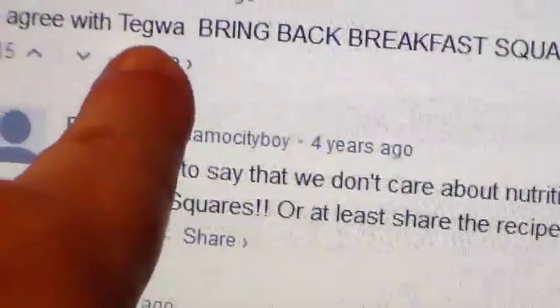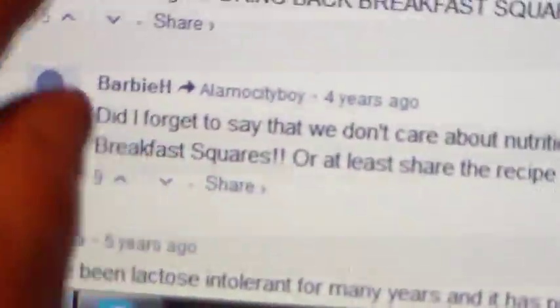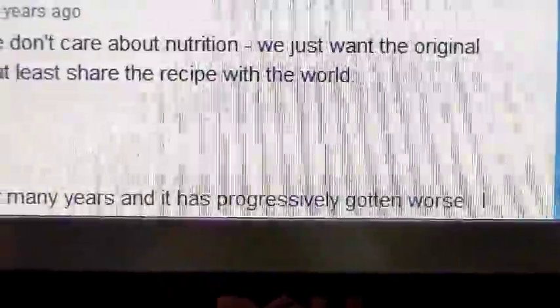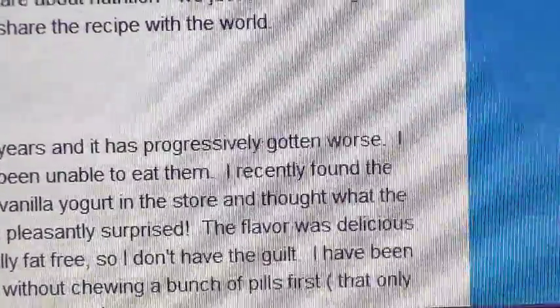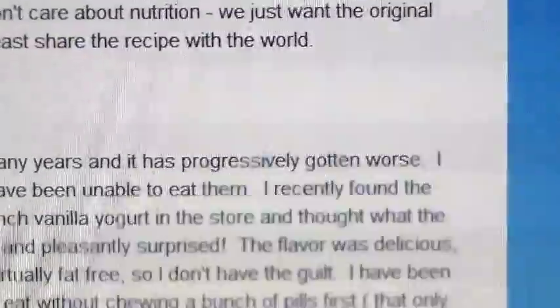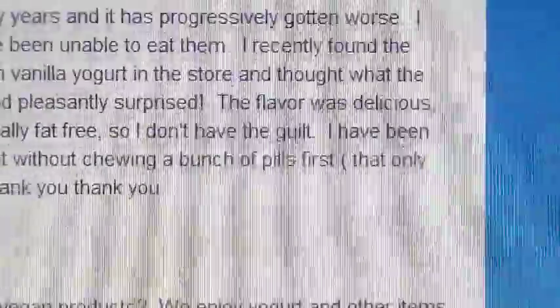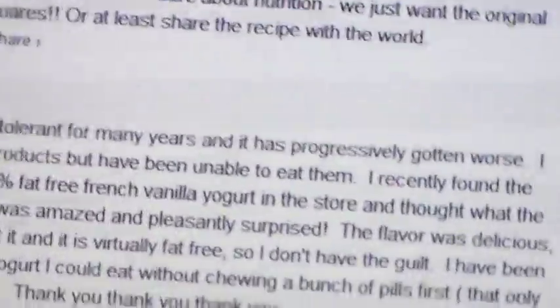Okay, I agree with Tegwa. Bring back breakfast squares. And then some other people are commenting back to them, but it's not the General Mills people, you know. And so that one commented, did I forget to say that we don't care about nutrition? We just want the original breakfast squares, or at least share the recipe with the world? Yeah. I mean, if you ain't gonna sell it, give us the recipe so we can make it. My goodness.